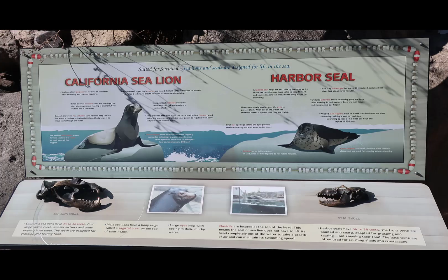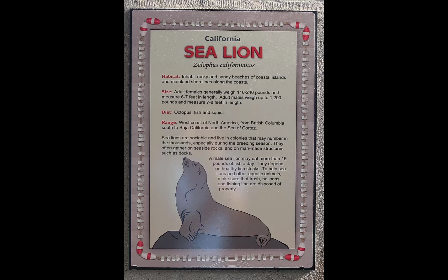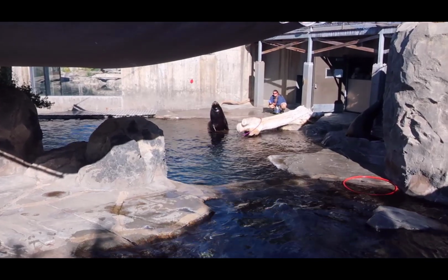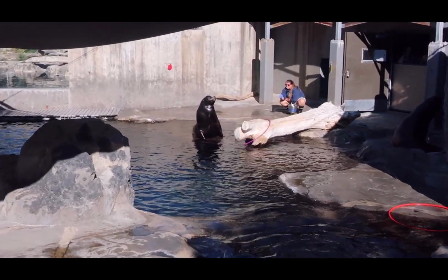We got over by the harbor seals and sea lions while the caretakers were doing their routine exercises with them and their care interactions with them. And I'm just going to let you watch it. We stood and watched this for 45 minutes.